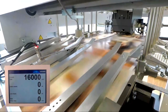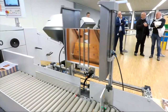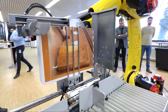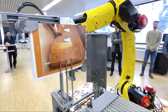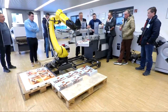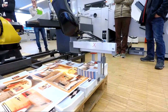You see our P folder running at 16,000 sheets per hour. We check the quality of the stack, and our gripper takes the stack down to the pallet. Even push to stop is possible with this robot. Then the robot puts the different jobs on different areas on the pallet.